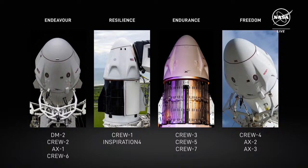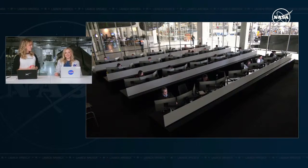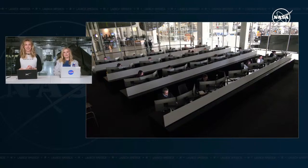We also have Dragon Endeavour, which was the first crew capsule that we launched with crew. Of course, that was with NASA astronauts Bob and Doug, our beloved space dads, flying in the Demonstration Mission 2 mission. That was in, gosh, I believe it was in May of 2020. It seems like it was just yesterday in many ways. And then we also have Dragon Resilience, which supported multiple missions, and Dragon Endurance that we have today, as well as Dragon Freedom. So all in all, 4 current capsules that are active in the fleet.